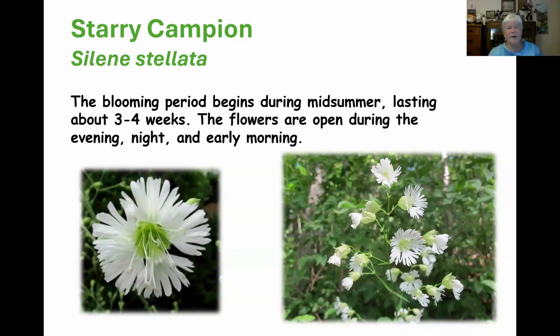And this one will hybridize with fire pinks or with roundleaf catchfly. Both of them silenes, both of them are red. And so when this hybridizes with the red ones, you get a pink frilly flower like the silene stellata flower. It's very cool. I've had it happen here at the nursery a couple of times because their bloom times overlapped and there was a little genetic hanky-panky going on.